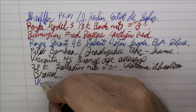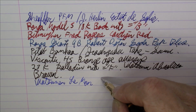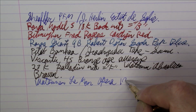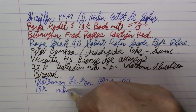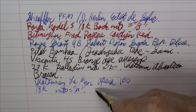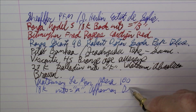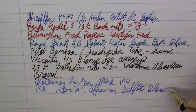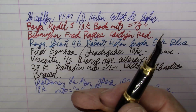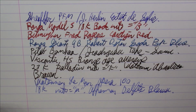So this is a Waterman Le Mans Opera 100, and this has a 18 karat nib in medium, and this ink is maybe one of my favorite blue inks. This is Ackerman Delft's Blau. Great, great pen, great ink. Waterman Le Mans Opera 100. Fantastic pen.